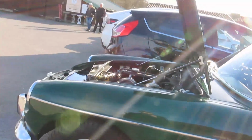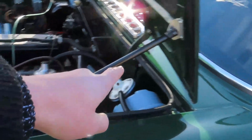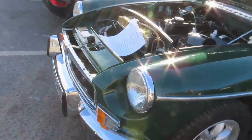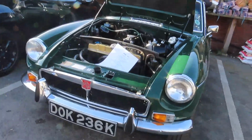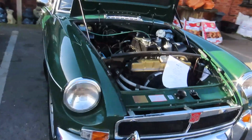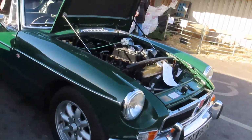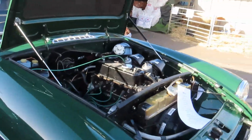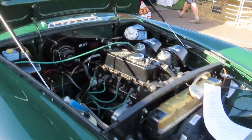I had a talk to the owner of this a couple of months ago, and you can see it's had additional struts, and this is just to bring the bonnet up really high, and it's one of the many things that has been done to this old B to make it a lot more usable. It's a really great example of how to improve an old car without wrecking it and putting all new parts in it. It is a lovely, lovely car, this.